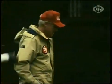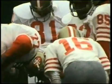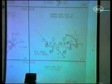That was the fulfillment of 3 years of hard work of running that play thousands of times in practice. Let's go sprint right open. And the repetition. One play that scored a touchdown, this is it.